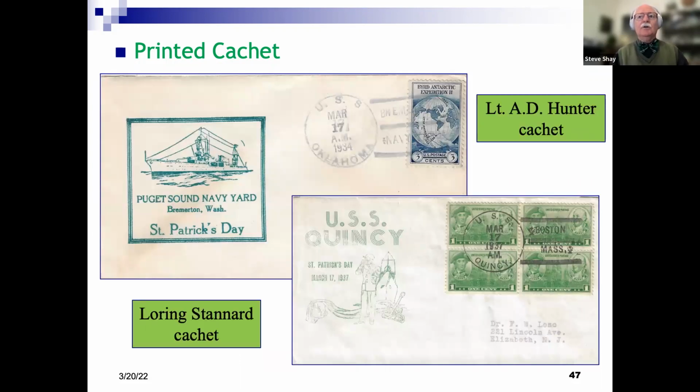And here we have a Lieutenant A.D. Hunter cachet. Hunter was stationed at the Puget Sound Navy Yard at the time. Got this one canceled aboard the battleship Oklahoma.